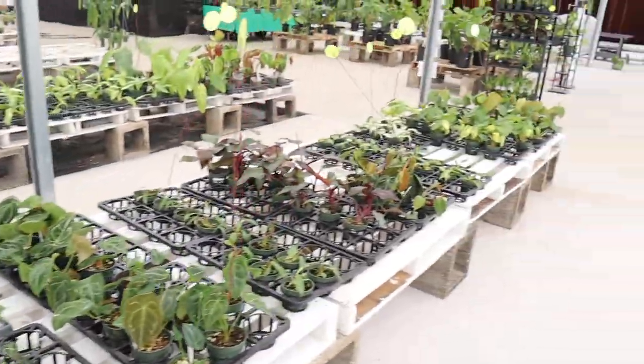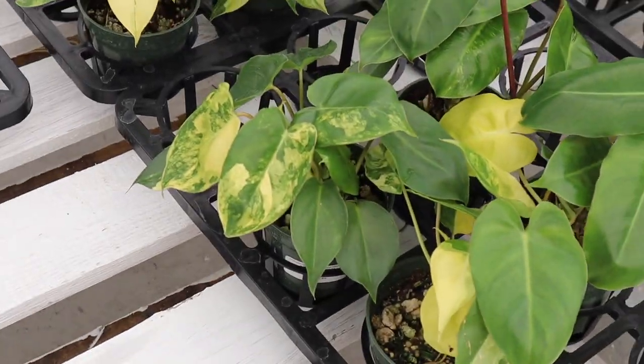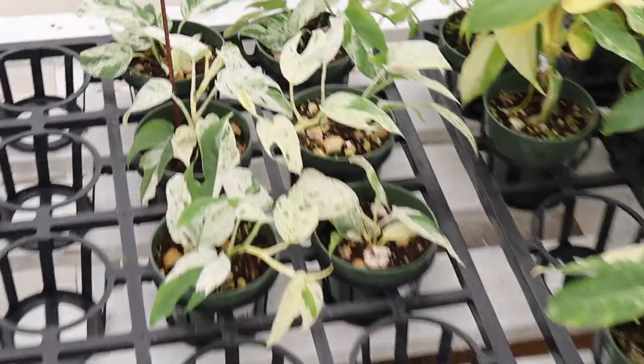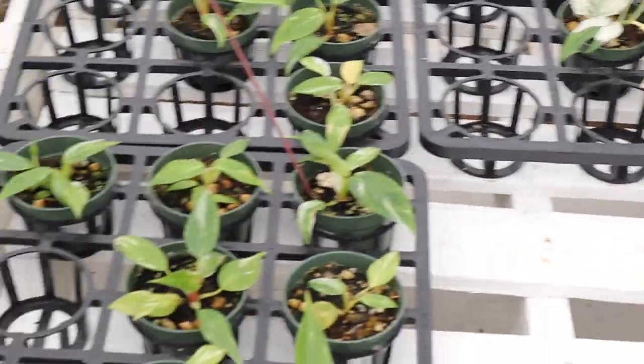The second little aisle here. Oh my god, look how cute. Oh, that's what I was telling you about. These are the Epipremnum marbles. Don't let me forget that queens are here.